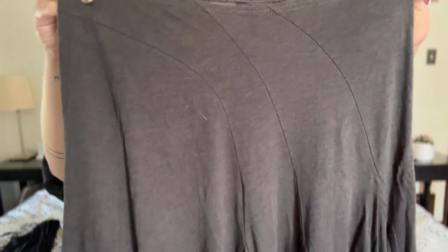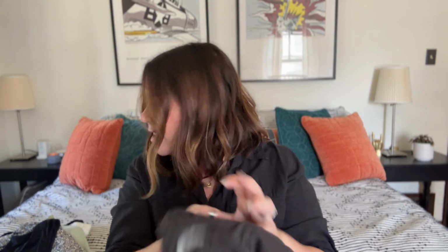Just again, it has that vibe to it, and it's really well made, so I'll maybe get $20 on that. Very cute, a very cute find. I was really intrigued by that seaming. I thought that was a really nice detail.